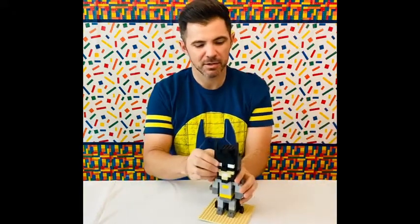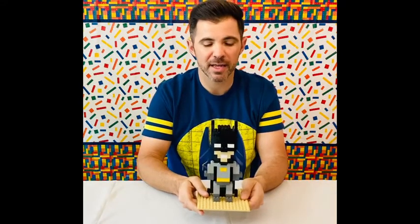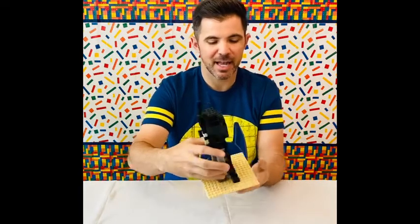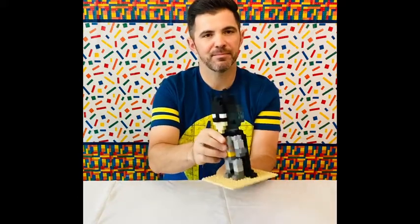You can make something like this. So this is a Batman that I made using pieces from one of my free play bins, the same kind of free play bins that you play with in our classes. And what's really cool about this Batman is this Batman actually has the Bat cape in the back, which I think is a really cool part of this Batman.